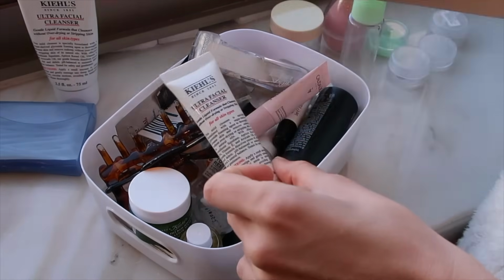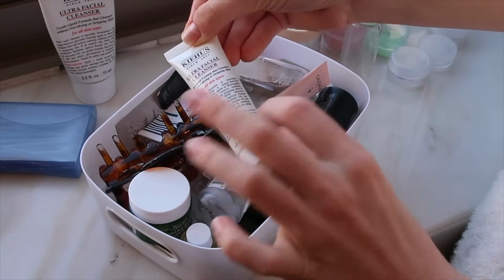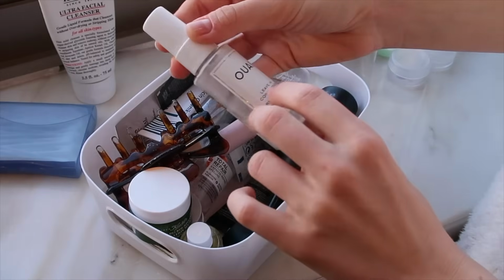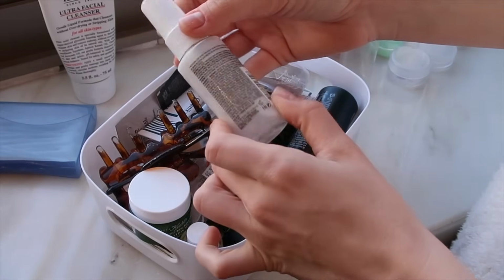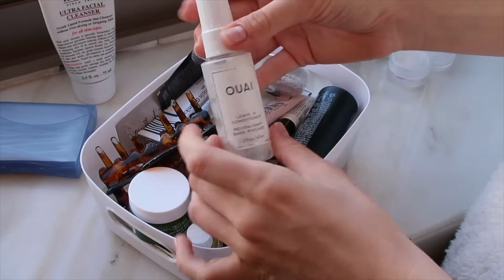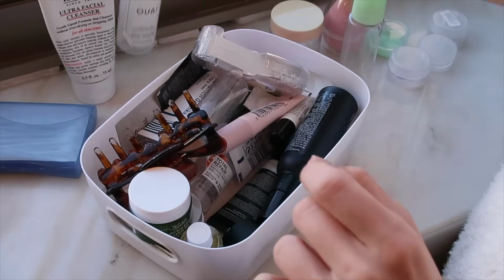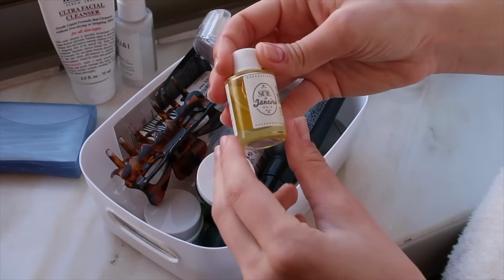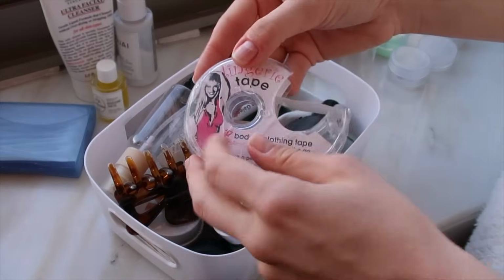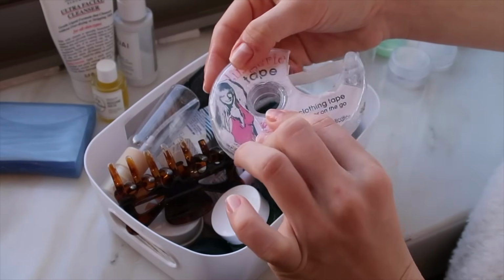Okay, this is the same cleanser I'm bringing with me. It's just even smaller. It's 30 milliliters and I use this when I go on 2 to 3 day trips. This is the leave-in conditioner and the bottle is empty, but I'm gonna refill it because I have a big size and I can just use this for any travel that I have. So I'm gonna put more product in here. I quite like this hair oil, so I'm gonna bring it with me. This is the travel size. Okay, so this is body and clothing tape and I use this whenever I wear certain dresses.